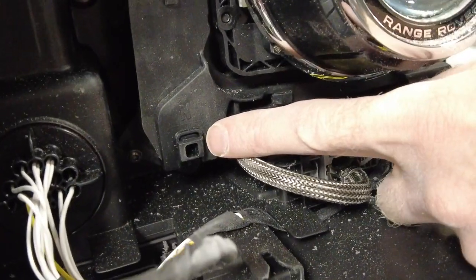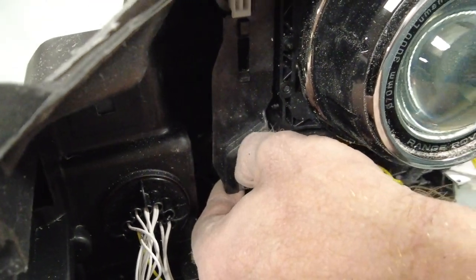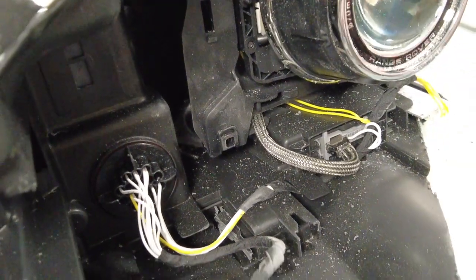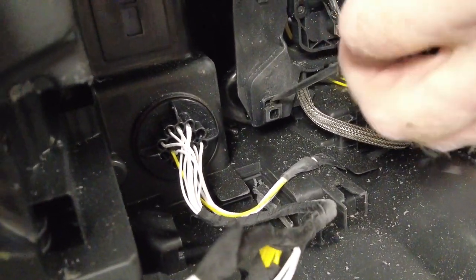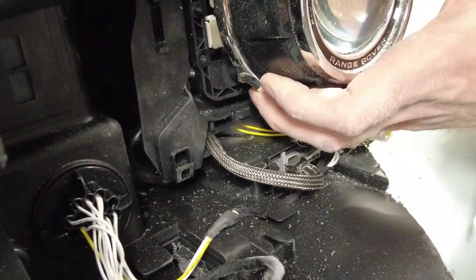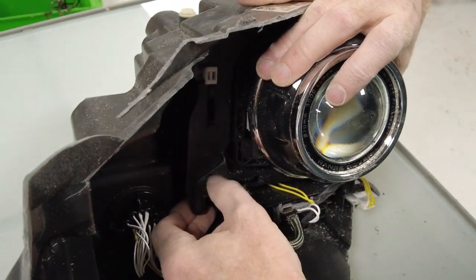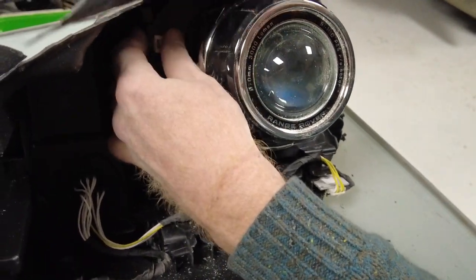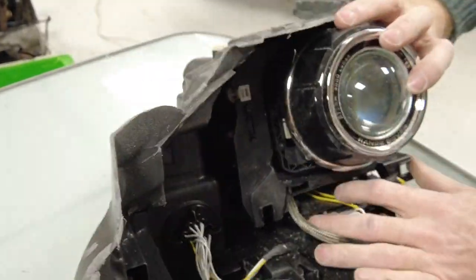Now I think we've got a similar one here. And will it slide up of its own accord? No. Have I got to push that one down again? There you go. Right, now it's held in this top corner, which is interesting. We're nearly there.